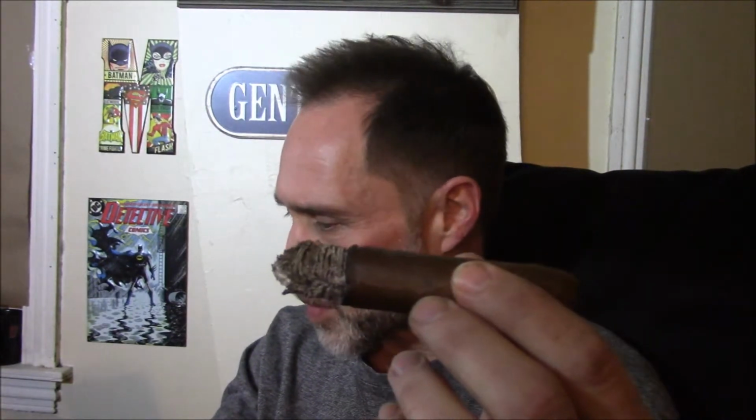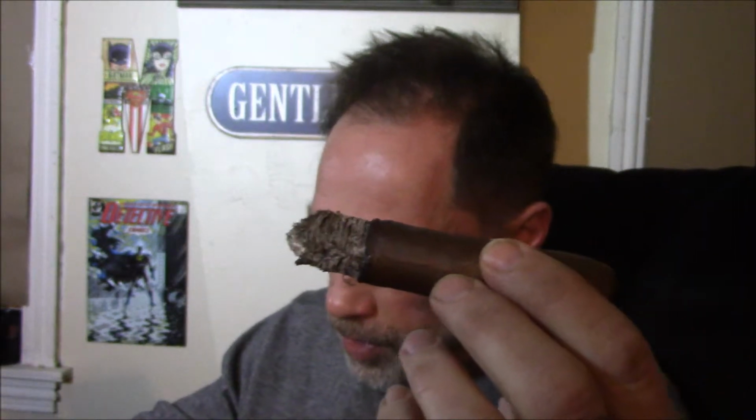Still producing tons of good smoke. Slightly firm draw. Nothing mushy and squishy about this. It's firm and it's burning nice and slowly. I don't even know how far in I am. About 50 minutes in. I still have a way to go. So I'm going to work my way into the third and final third of the Long Ash Super Duper Toro, and I'll be back to let you know what's going on.